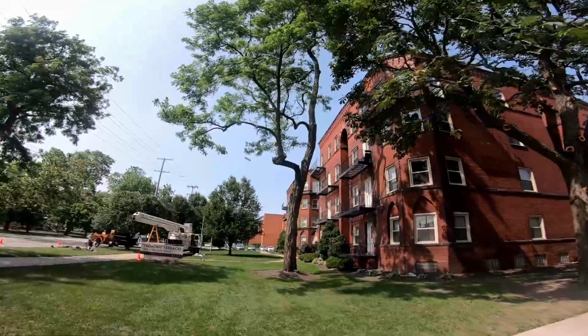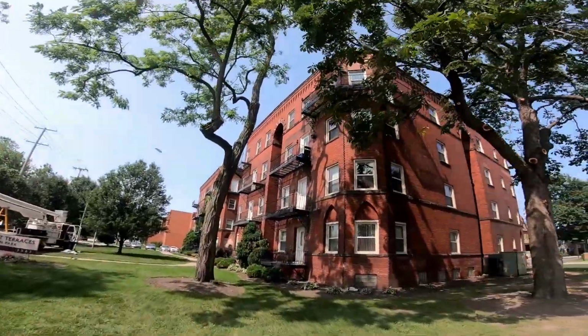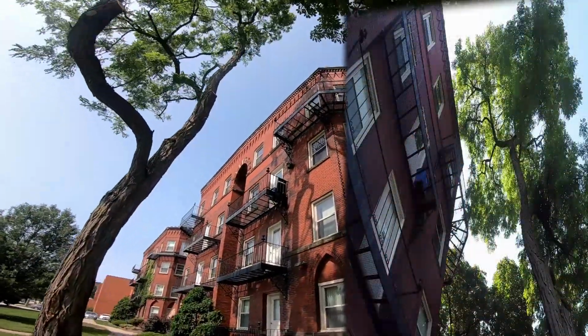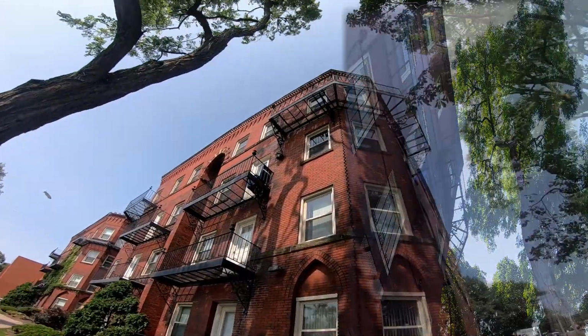Then we got this one up way off the building. Remember, it was actually like on the building. So that is no more.